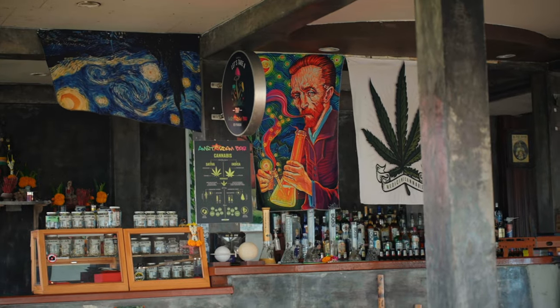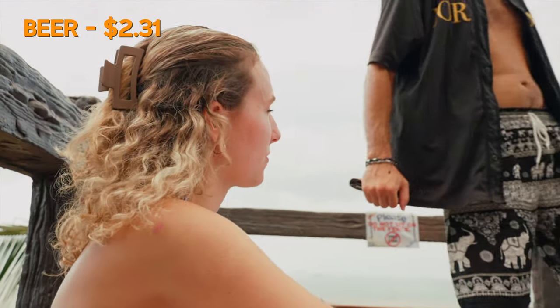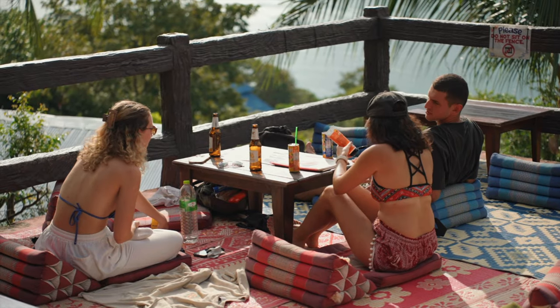Amsterdam Bar, the viewpoint looks over the whole of Koh Phangan. The drinks are quite expensive, but the view was great, so it was an amazing place to come and chill with some mates for sunset. They reached out to us, and now we've met up on Koh Phangan.